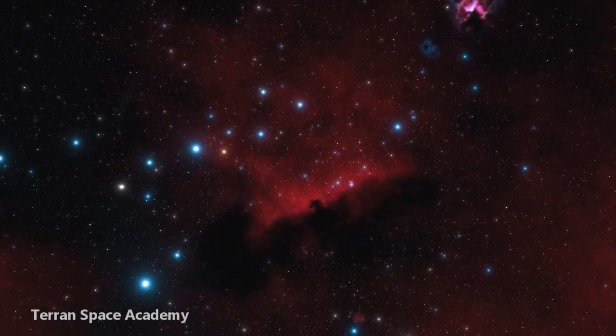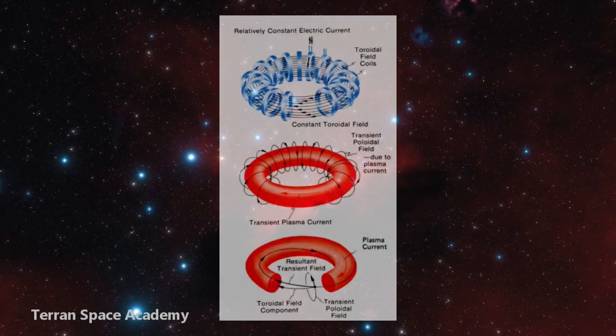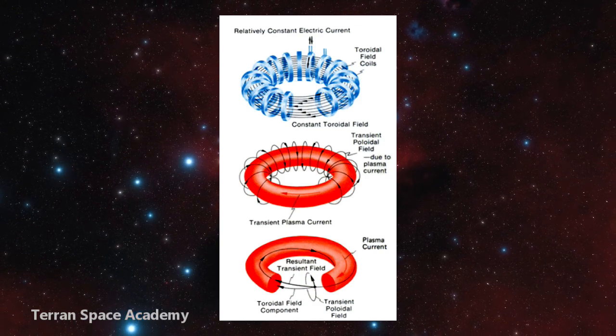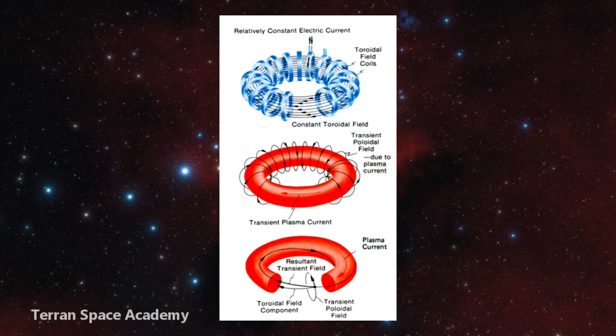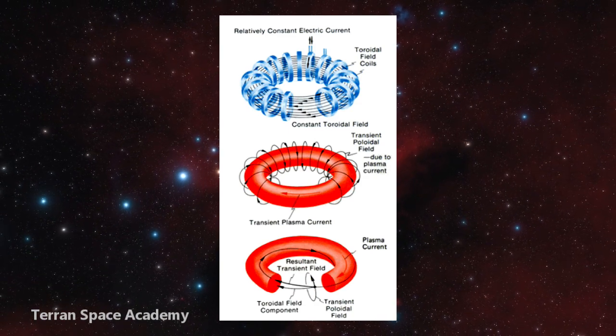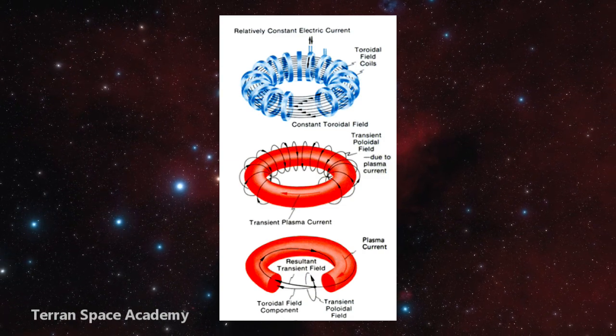Let's look at some of these innovative ideas. Now remember, the tokamak has a simple geometry. It is called a toroid and is basically a donut shape. This allows the plasma to run in a continuous circular path and not be held in one place. This simplifies confinement, but any charged particle traveling in a curved path produces photonic radiation.